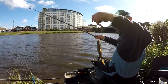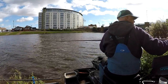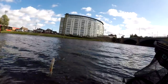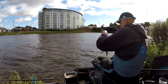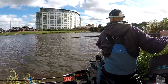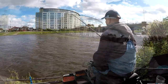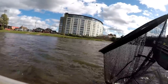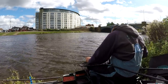Another quality fish, absolutely beautiful. First bite on tier. And it's a big dace. Nice dace as well. Oh, what a nice tier roach. Wow, that's a lovely fish.